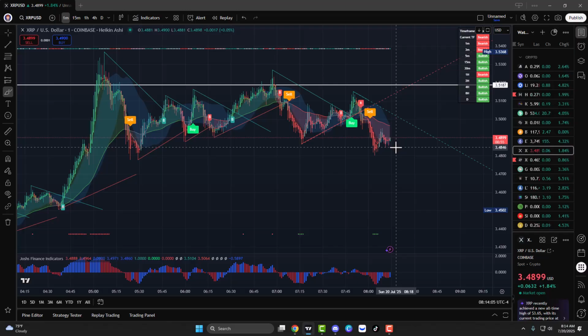With XRP holding at this level, I think it is super good as people are taking profits and buying in. That's giving a lot of FOMO, and all the people that were going to be selling out have sold out. So we're getting ready to move.